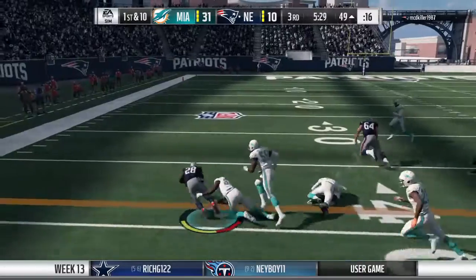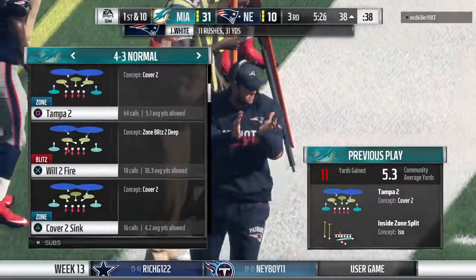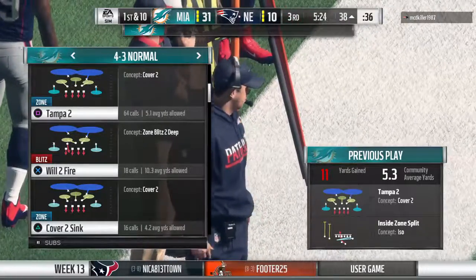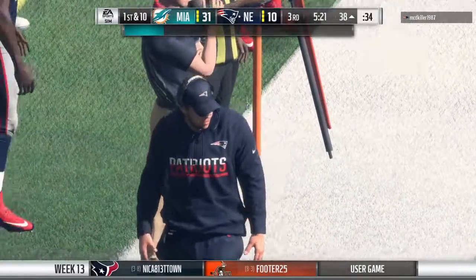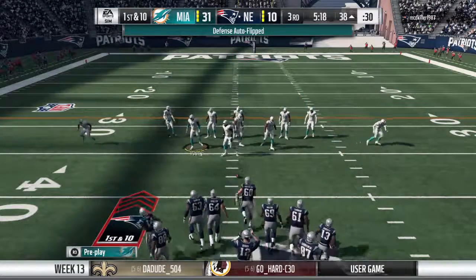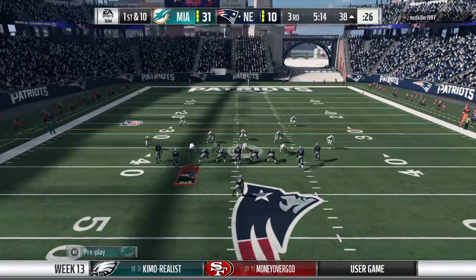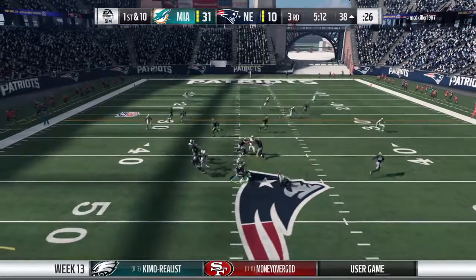And some room to maneuver, and he's brought down. That goes as a gain of 11 and a Patriot first down. At this stage of the game, the run pass numbers are a little bit out of whack because most of their yardage has come through the air. But in a sense, that just sets things up for big runs like that because the defense might be a little bit off balance.